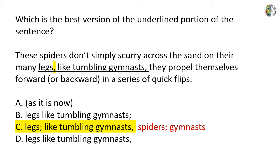The other piece of punctuation is that comma after gymnasts. We want that comma there because we've said like tumbling gymnasts. Then we're going to do a pause and give more information about what we mean by like tumbling gymnasts. And then we're going to give the additional information of they propel themselves forward or backwards in a series of quick flips.